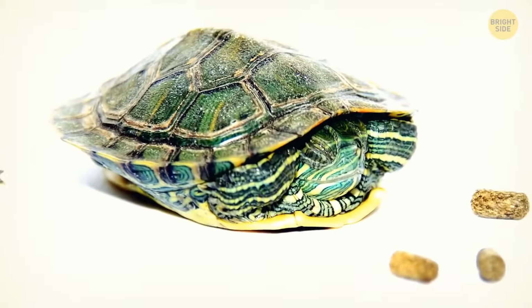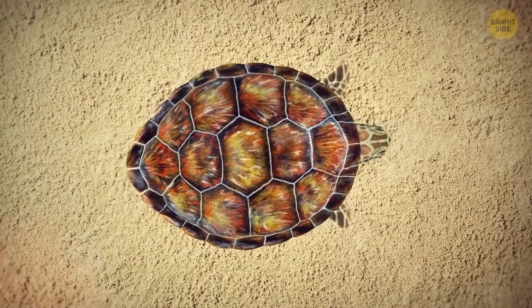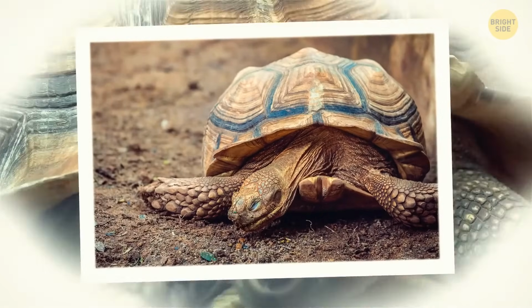Here's a photo of a sleeping turtle. Many of them sleep inside their shells. It's an instinct to protect themselves from predators. Still, some turtles can't retract to their shells, so they sleep in positions similar to this one.